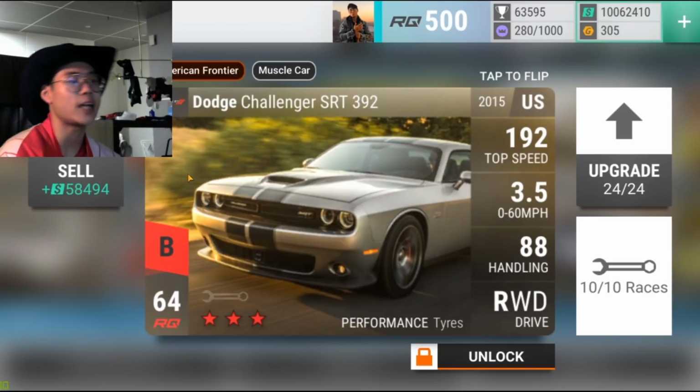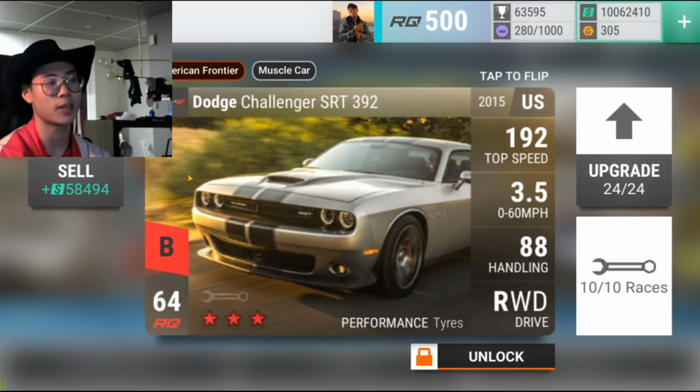The only time that you're actually going to be using the Challenger SRT 392 is for American Frontier events or American events. For an American dragster, it's still the best, but it's not up there with the best.